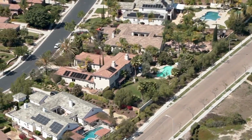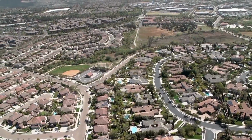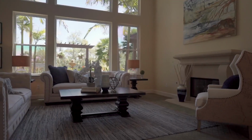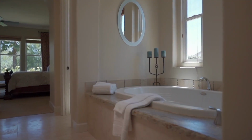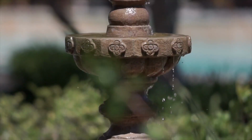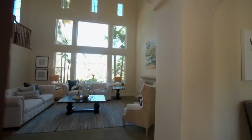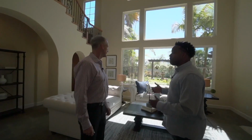Well, here we are in the prestigious gated community of Salviata and Forest Ranch. We've got about 61 properties in this very private little community. The property offers 5,400 square feet, 5 bedrooms, 5.5 bathrooms, and as we see the grounds, it's really an entertainer's paradise. And you say entertainer's paradise, that's the vibe I got when I was pulling up and parking out front. But then you walk through this front door, and not only are you greeted by this amazing room here, but the views to that backyard.